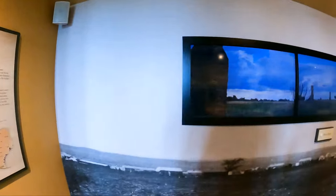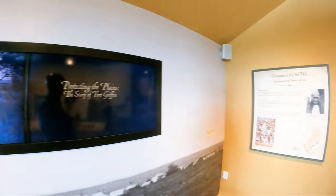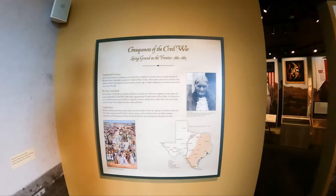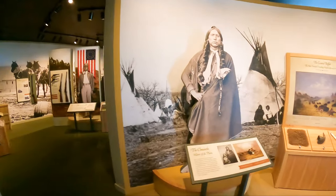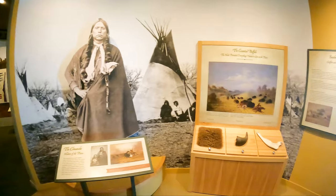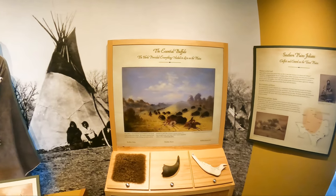So we're not gonna spend a whole lot of time on any of the panels, but you can pause them and read them should you so desire. The main thing is I want to give you an overview perspective so that you know whether or not you want to come visit this historic site.